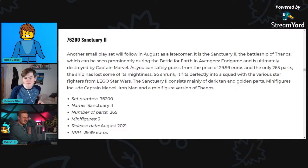Yeah, this is dumpster stuff. That ship is huge, it's massive in the film. This sounds like a microfighter. Promo Brooks actually said this is kind of like a microfighter version. Thanos will probably sit in it, and then Captain Marvel will have a little thing as well. It's not going to be a good set. This just sounds awful. If that was like €70 or something, I'd be like, oh okay, it'd be a decent size. €30 with 265 parts, it's going to be awful.